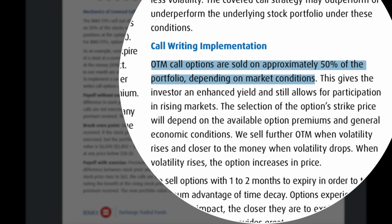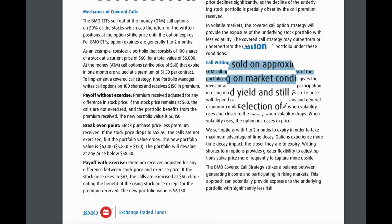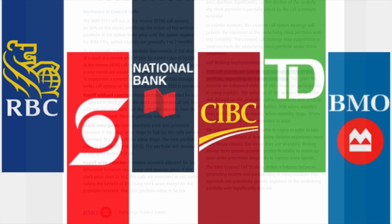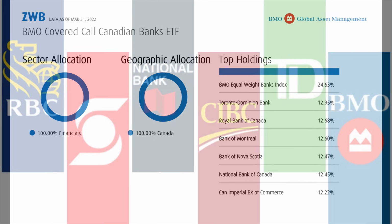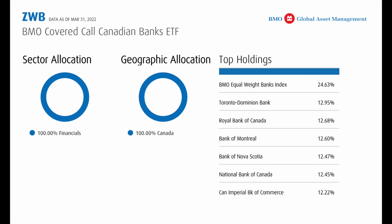At any given time, as part of BMO's strategy, they're writing covered calls on up to 50 to 60% of their securities. Now, with this fund in particular, they're of course honing in on the Canadian banks. The big 6 banks, they each represent about 13% apiece. There is also an ETF within the ETF, but a much more concentrated fund, we can absolutely say.